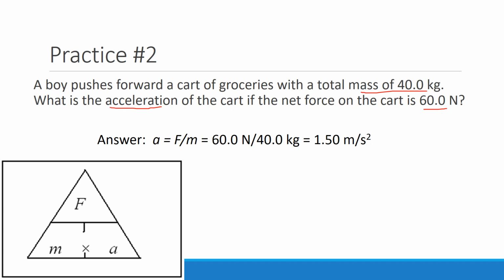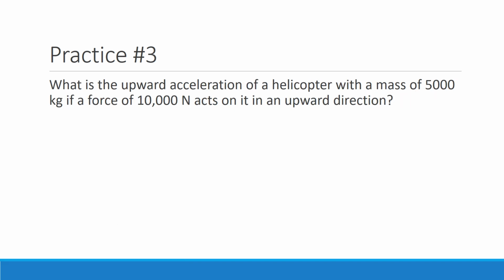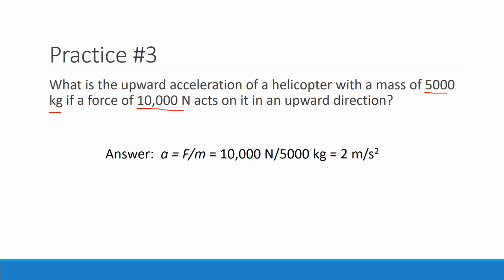Okay, here is your next problem. All right, what is the upward acceleration of a helicopter with a mass of 5,000 kilograms if the force of 10,000 newtons acts on it in an upward direction? Okay, so pause it and then come back for the answer. All right, so acceleration equals force over mass, so 10,000 over 5,000. We've got 2 meters per second squared will be the helicopter's acceleration.